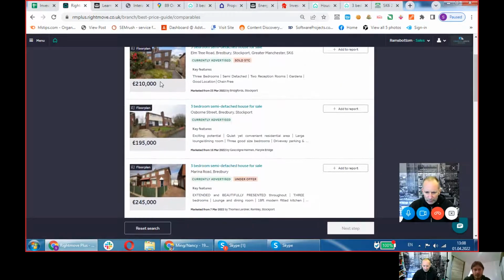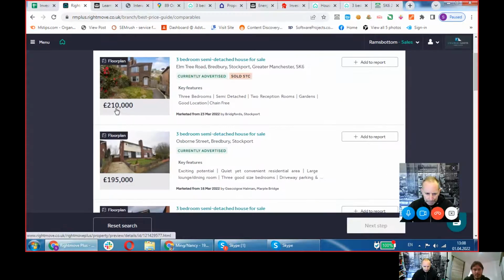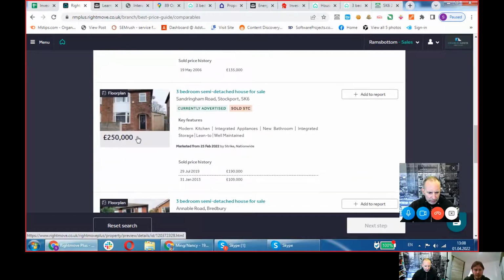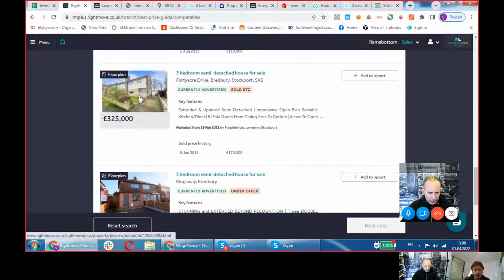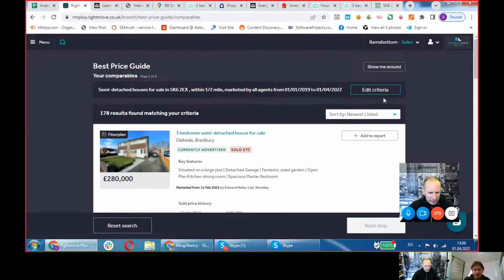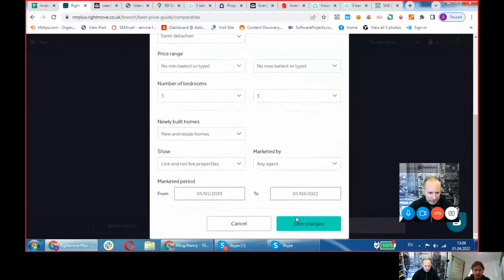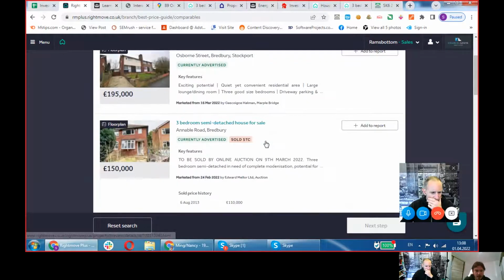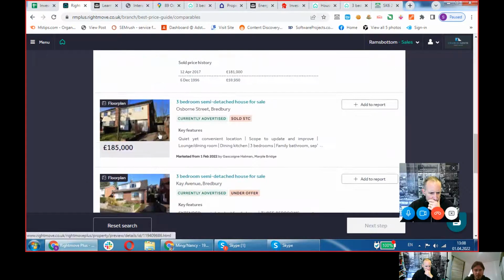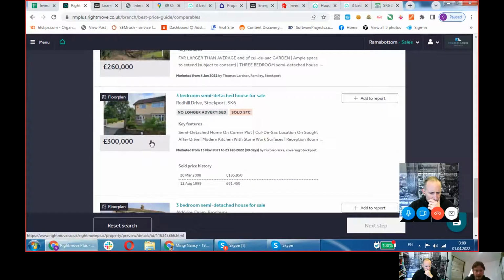So you can see, not the same type of house, but 210. This is 245, 250, 250, 250, 150, 325, 270, 270. Yeah, it's difficult to get assessment comparables on this. Is there anything closer? Yeah, I will try. 185 is the one I showed you. 260, same type. I think they're selling.